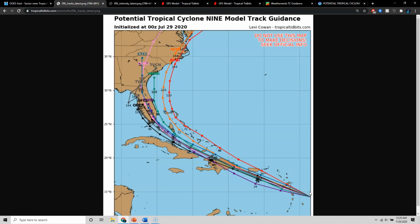Originally, a few days ago, it was actually looking like it was going to take a more northern track, miss all of these islands, and then potentially impact maybe the Outer Banks. But now, as you can see, really the consensus is moving the storm more so into Florida. We do have a few outliers, but you can really tell these are likely inaccurate from the very beginning, especially this red one, as this storm is just not going to take that far north of a track.